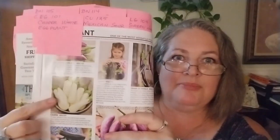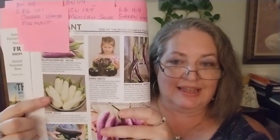And so instead of growing the typical, you know, black or purple, I'm going to try white eggplant. I think it's going to be awesome. It's called Casper. Isn't that clever? Okay. Next. What do I have marked next?